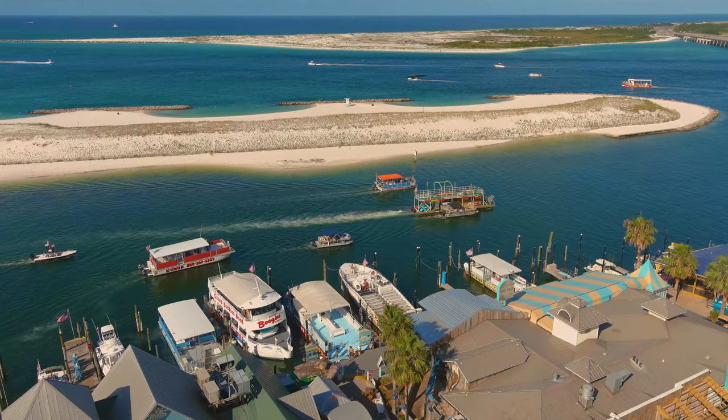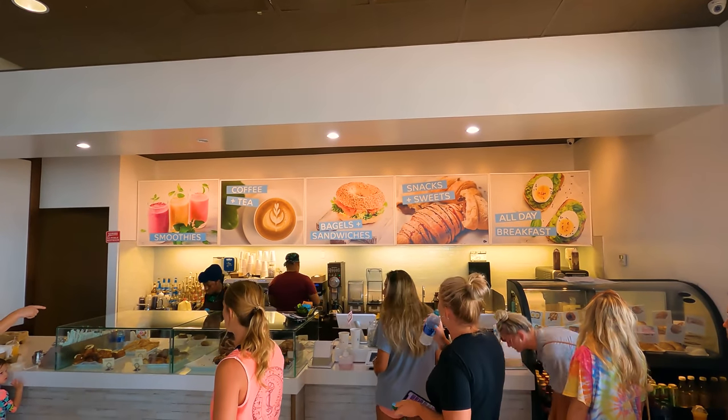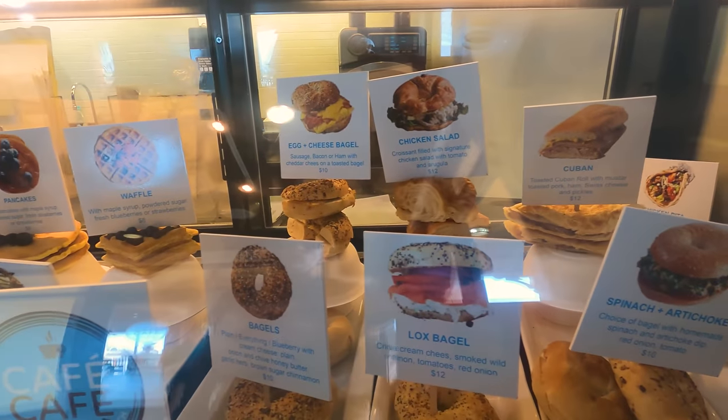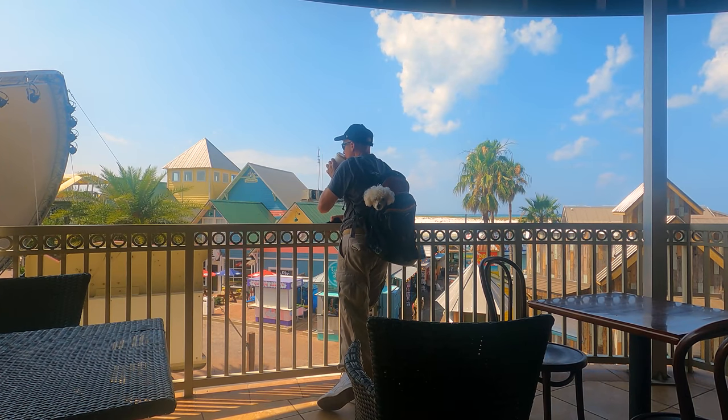Wake up to a view like this and go downstairs and get coffee at Cafe Cafe. They also have breakfast, sandwiches, bagels. Get there early or you could have a long wait. A great way to start the day.